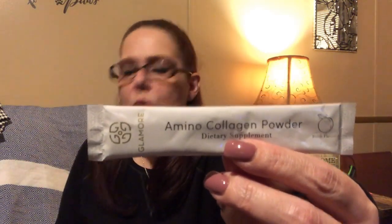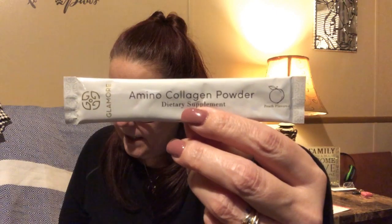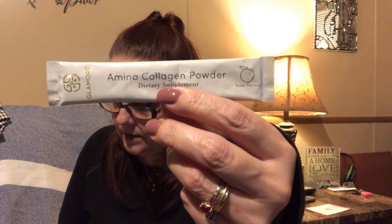And then this looks to be just a freebie because I can't find it on... Oh, wait. Yep. Forever Bowmore? I think it says Bowmore. Amino collagen powder, $2 value. Improves overall health in the skin and body functions by replenishing miracle nutrients and naturally occurring amino acids. I think you put this in your water. Peach flavored.